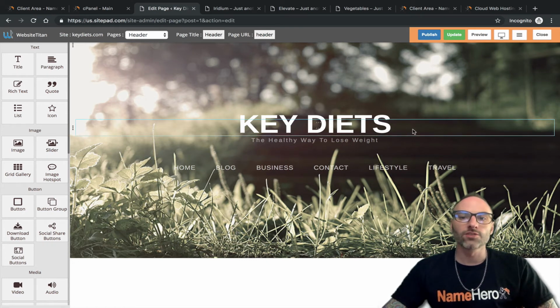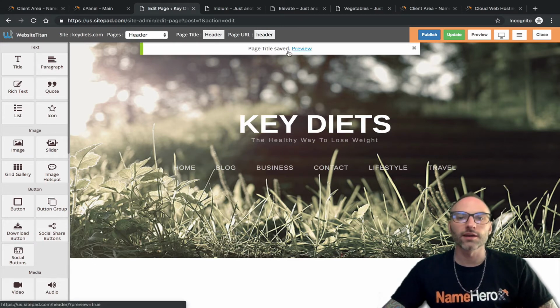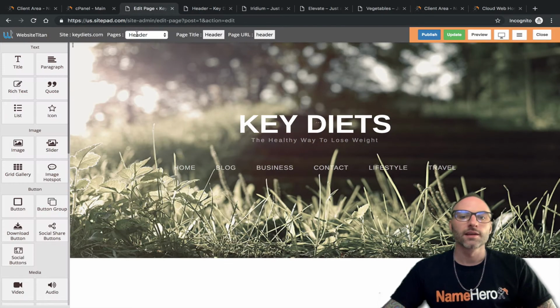So now once I'm good with this, I'm going to click update. And this just saves your changes. Notice I'm not hitting publish yet. I don't want to publish the website until everything is in order the way I want it. So you can see I've got a preview option. So if I click here, you can see this is the preview of my header I just edited. I can make sure it looks good here. Now going back, I can continue to edit. So now I've done the header. I want to go back to that home page that I was talking about.